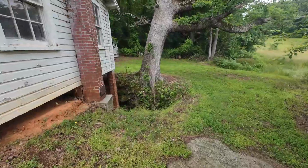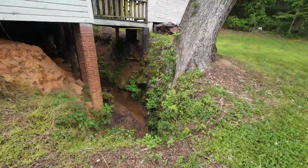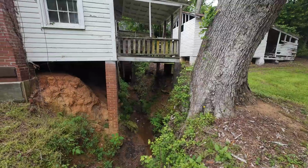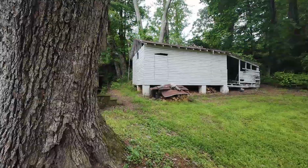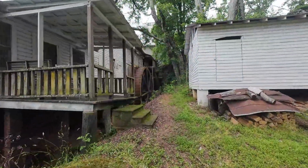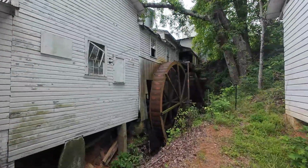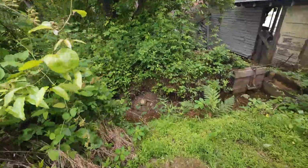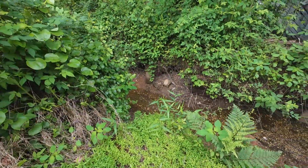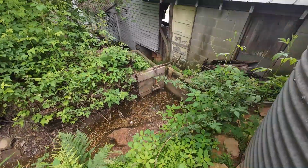If you know me very well, you know I love a grist mill. Let's see if we can figure out how the water works. Well, there is a stream, and it's not much of one, but there is the water wheel. Pretty impressive, don't you think? And here's this little meager stream, and the gate that opens up and lets the water flow through.